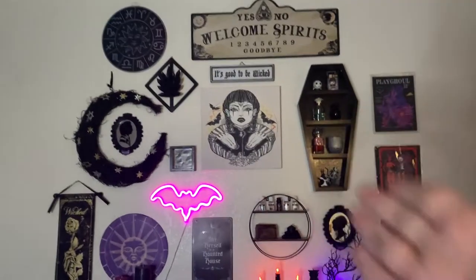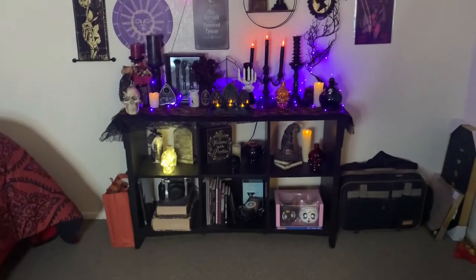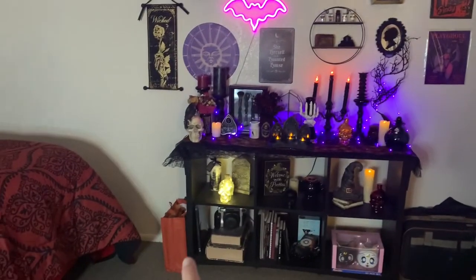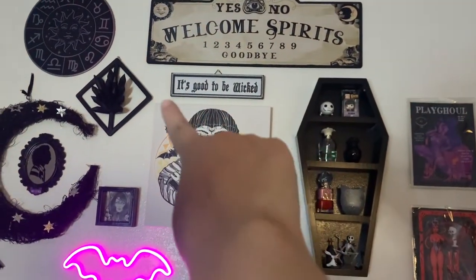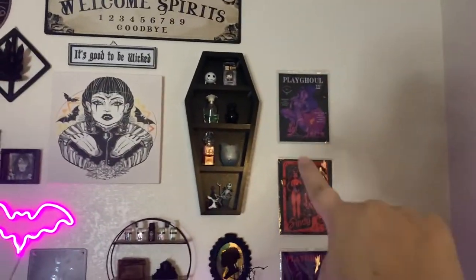how my full background looks. Give me a second. Hey guys, so that is my completed, well, I want to say it's semi-completed. Don't mind that, I have to get rid of that. That has to go somewhere up here, but that's the welcome spirit sign I was talking about. It's good to be wicked, of course. I had this one over here, but it just looked weird, so I put it up there.